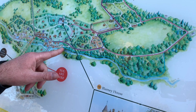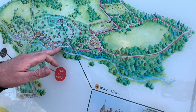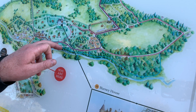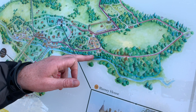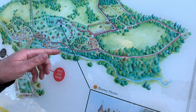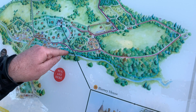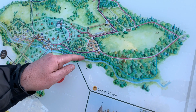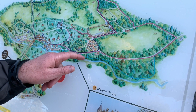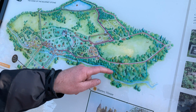So it wasn't a case of creating a new walk, it was just a case of reclaiming something from the past. And we've used bark chip again on this surface so that it's not what I'd call an urban surface, and it's very soft and in keeping with the surroundings. But the Blarney River side walk again is a wildlife haven. There's an opportunity to see otters, kingfishers, and all of the native wildlife along here.